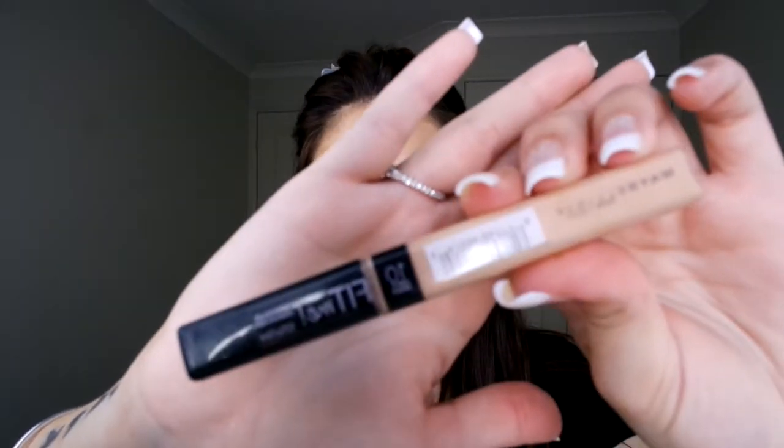concealer. This is my second tube using it. That's my old one. That's my new one. That one's completely finished. While I still have the packaging. It's the Maybelline Fit Me Concealer in the shade 10 Light.